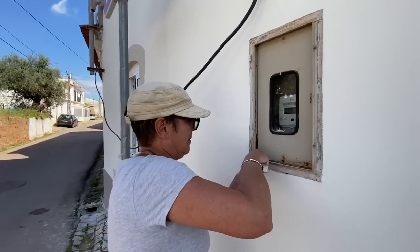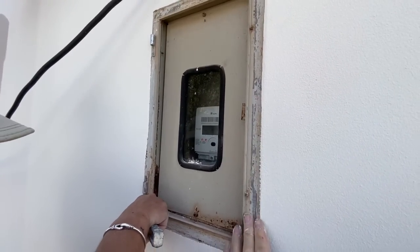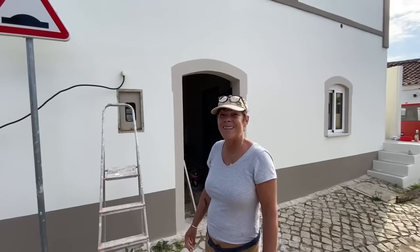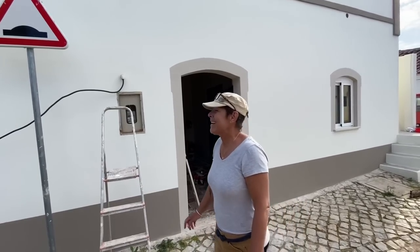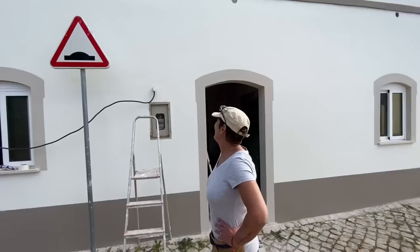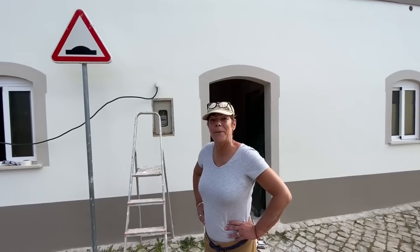Christina's out here, cleaning this up, getting ready to paint this. She's done the door, and then we can put that all back on. I came and gave James a push as he finished what he was doing. So yeah, we're gonna put that wire up.